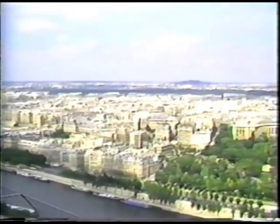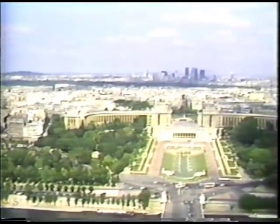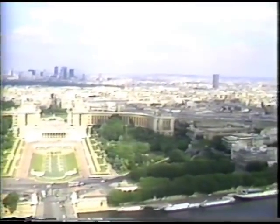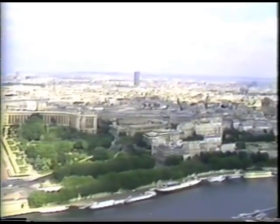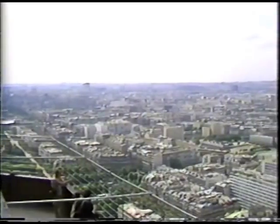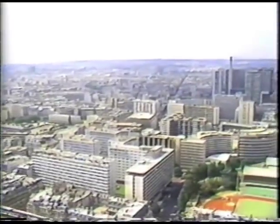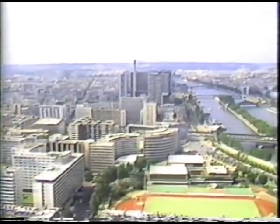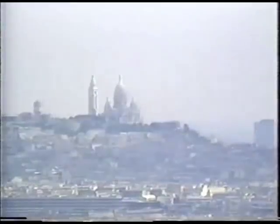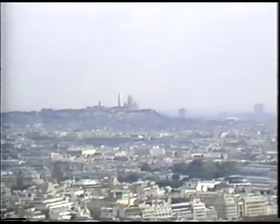From the top, most of the well-known monuments of Paris are clearly visible. In the foreground is the Palais de Chaillot, and in the background, the La Défense district, the district of Paris in which all new building is constructed. The Seine winds its way through the city, and stretched out in all directions are the famous rooftops of Paris. In the far distance is the Sacré-Cœur, standing atop the hill of Montmartre.